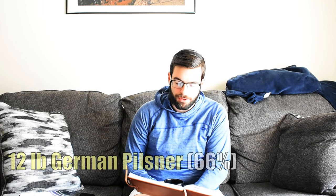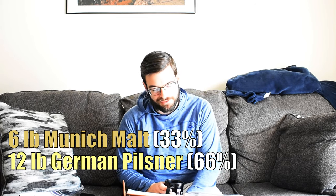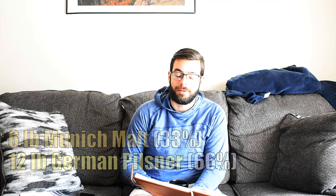So it's actually really simple in terms of ingredients. There's only two grains, Pilsner malt and Munich malt. It is 2/3 Pilsner, 1/3 Munich. That's 12 pounds of Pilsner and 6 pounds of Munich malt. It should give us a pretty pale beer, and hopefully a little bit of orange color from the Munich.